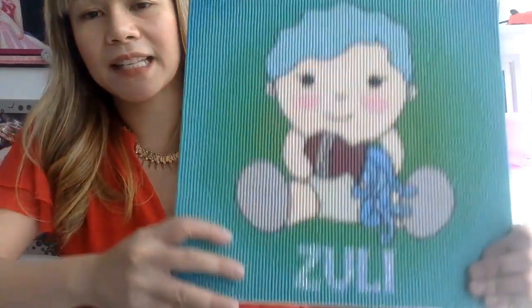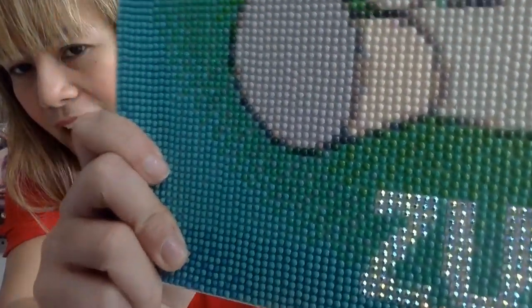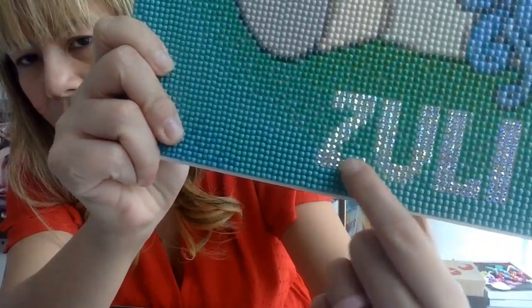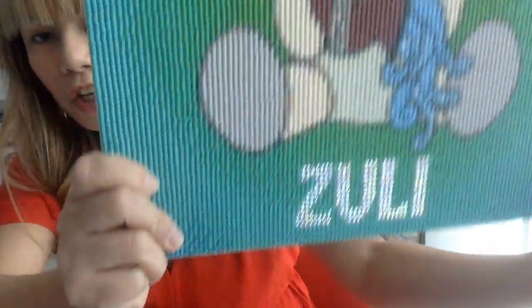So for example, in this case, the special treatment that we have done is the name has been placed using electric diamonds. So normally the name would just be in a white colored bead, but we have replaced this with electric diamonds. So this is version one.